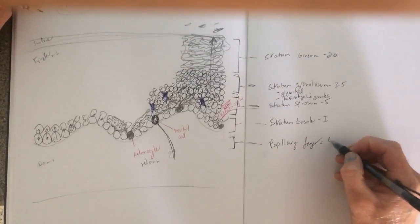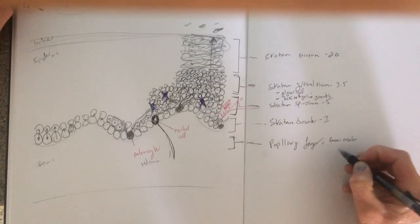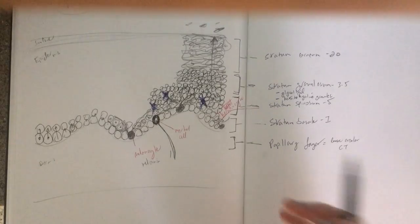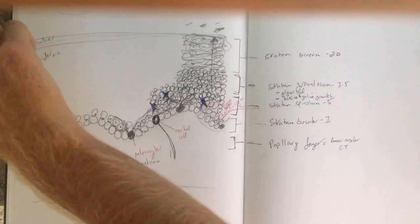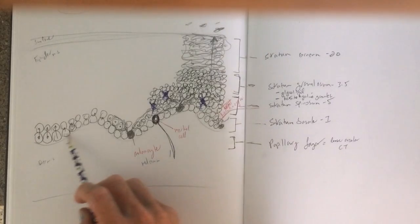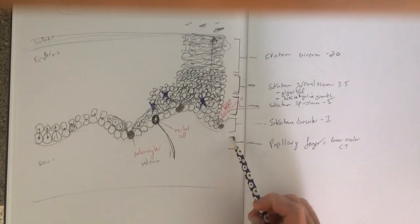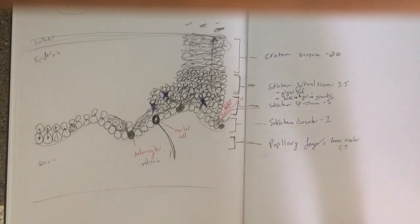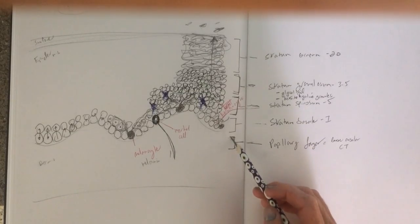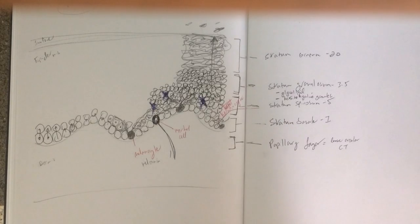It's composed of loose areolar connective tissue. Okay, so it's not that tightly packed. It's got blood vessels, it's got some collagen fibers, but it's not really densely packed. And that's because we will have phagocytes that will patrol this layer of the dermis as well, looking for foreign particles. It gives them a nice loose area to travel through easily. Also located in this papillary layer are more mechanoreceptors, like touch receptors and pressure receptors that give us our sense of touch.